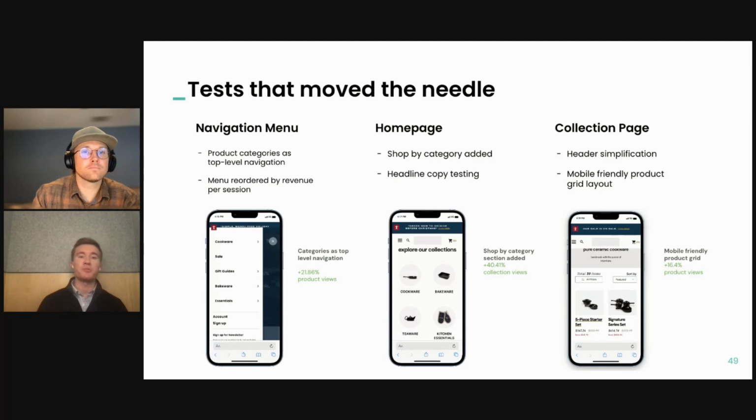When we've implemented it here, our final permutation, our most successful one, was a 21% increase in product views from users who use the navigation. That is titanic and something that could be replicated very quickly for any brands who are on this call. Start looking at this immediately.